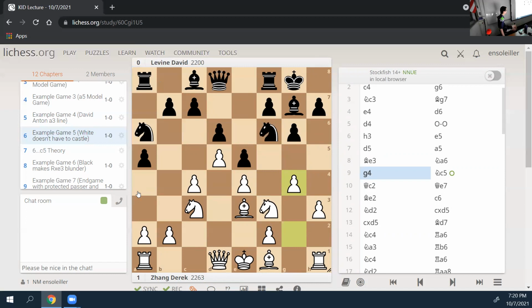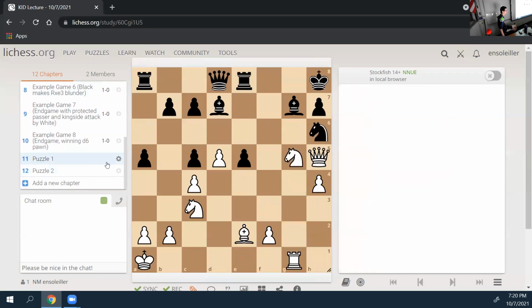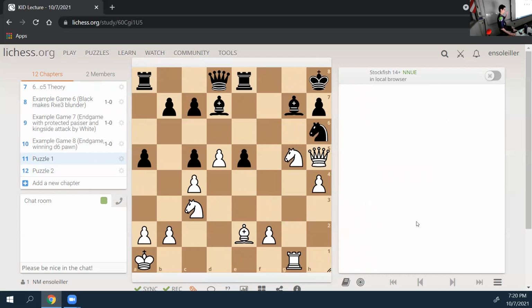It's 7:20 already, so I think since Nick didn't talk about c5 at all in the King's Indian, we'll go to a couple of puzzles actually, from King's Indian games. This is the first one. This one should be the easiest. This one I actually just set up.